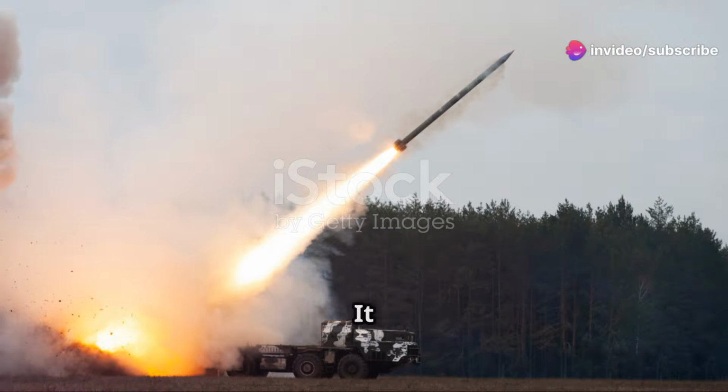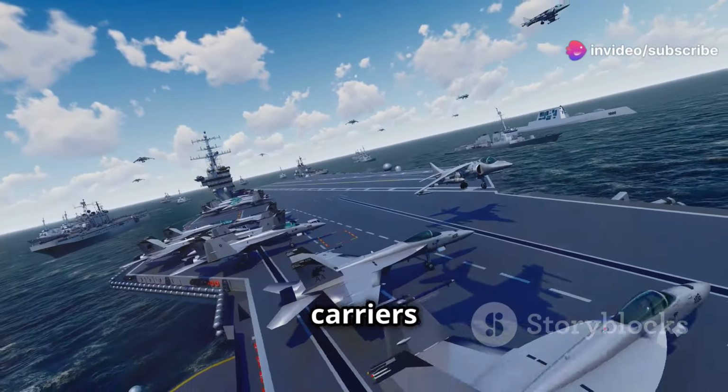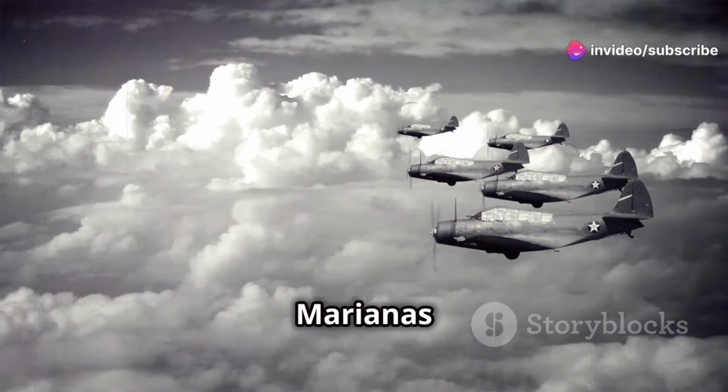The Battle of the Philippine Sea was a turning point in the Pacific War. This battle was also known as the Great Marianas Turkey Shoot. It was a decisive victory for the United States Navy. The F6F Hellcat proved its dominance in this battle. On June 19, 1944, Japanese aircraft carriers launched a massive attack. They aimed to break the American offensive in the Marianas Islands.